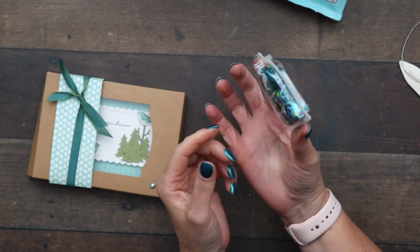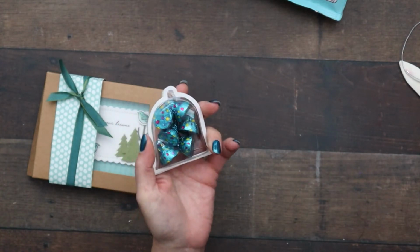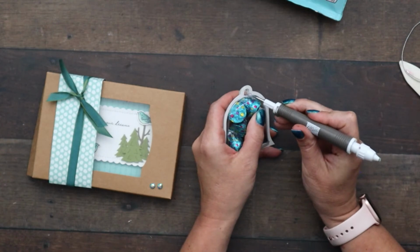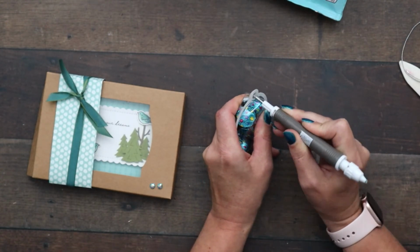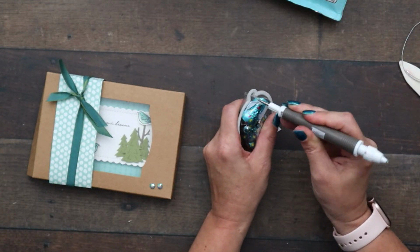So what I've done is I've made a little bell candy ornament out of the Hershey Kisses by just attaching those two domes together. And then I'm going to take my paper piercer, or take your pick tool, and poke a hole in the top here. So this is like a bell ornament with candy in it.